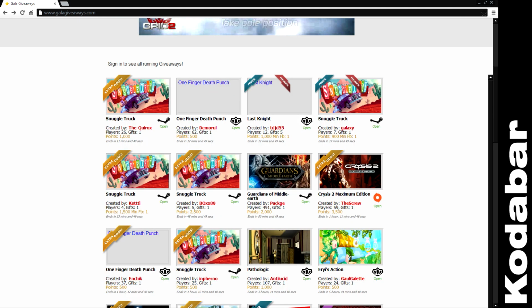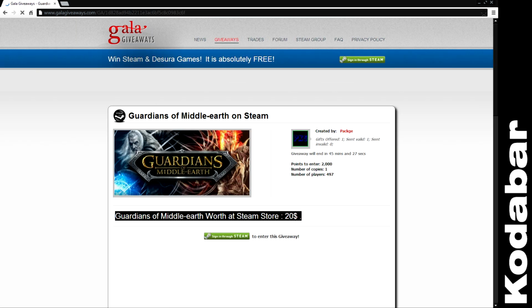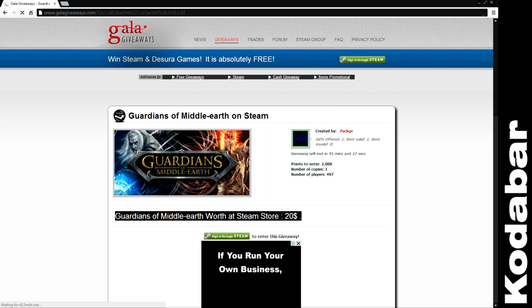Right, you can see here there's a whole bunch of games listed. There's Crysis 2, 3,500 points, Guardians of Middle-earth. Each one has a number of points to enter, number of copies, number of players, and whether the user has submitted valid keys. So it's 2,000 points to enter this one, and there's only one copy on offer, and there are 497 players already. So you've got about a 1 in 500 chance of winning. Not massive odds, but not too bad.